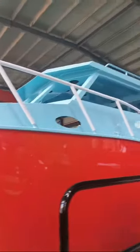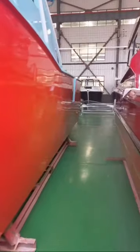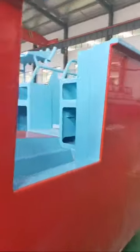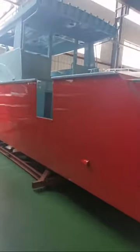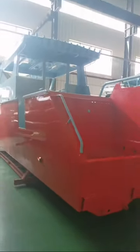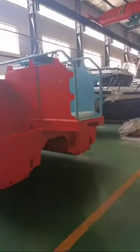Well, this is the catamaran boat. We have many clients who prefer this side door, so when the boat is parked at the marina, it is more convenient to go on board from this side door. So in the past month, the catamaran boat has been becoming more and more popular.